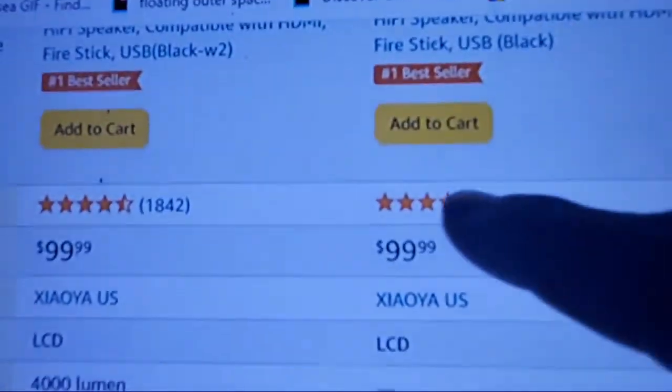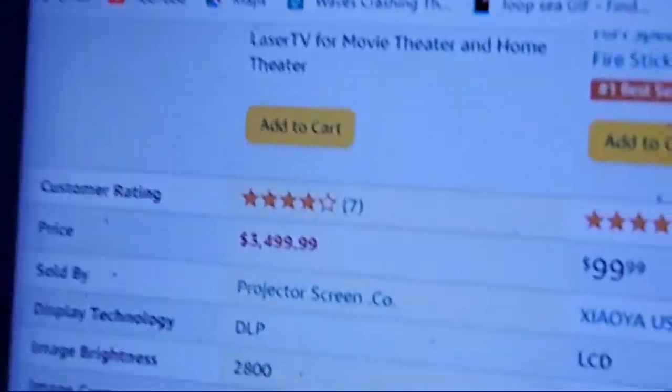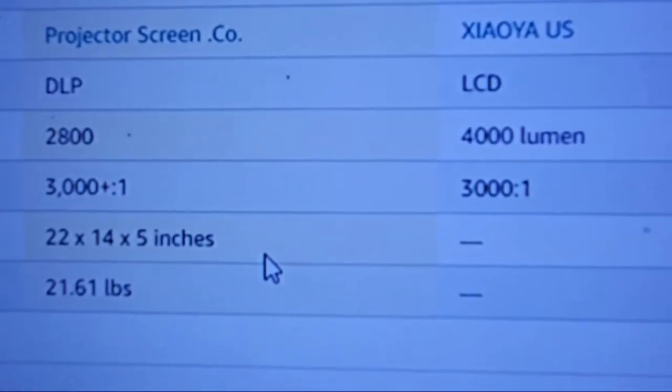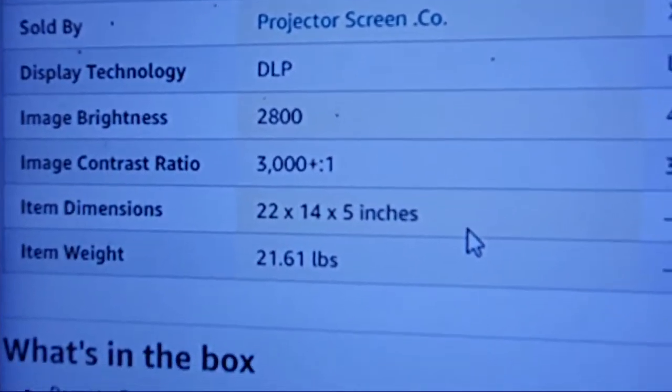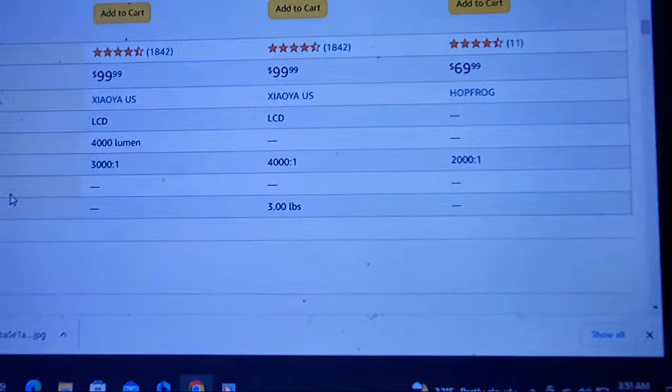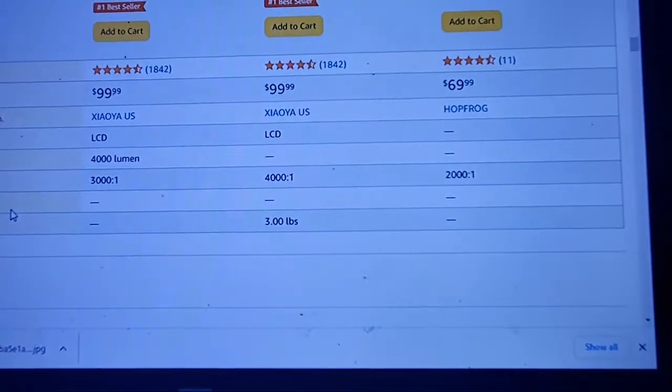This is this projector right here. So what is 3,000 to 1 plus? That doesn't make any sense. So now we're just adding stuff in there. This is the reason why these companies need to be taken to court, need to be sued, and need to have their specifications put out there on what it really is. What the freak is 3,000 plus? I never even heard anything like that on a projector.